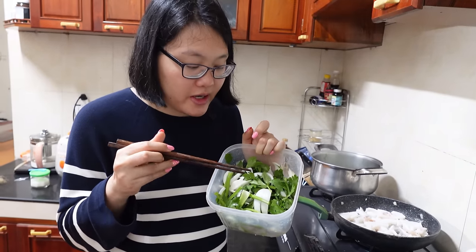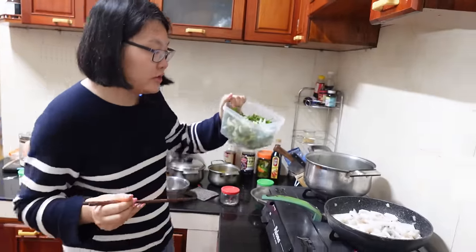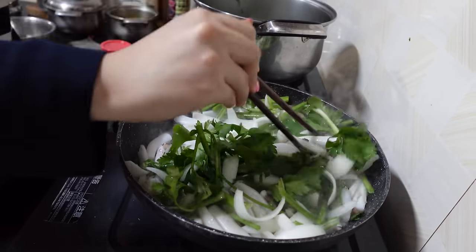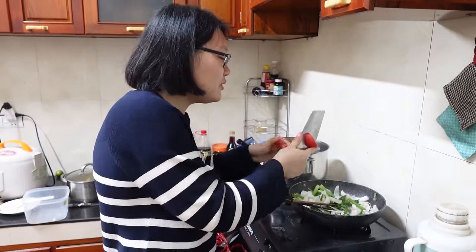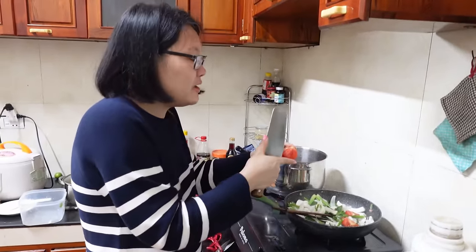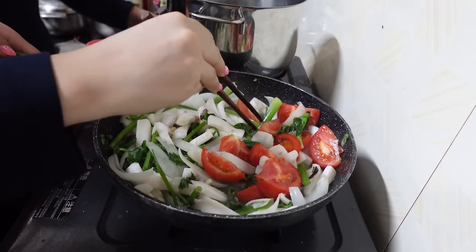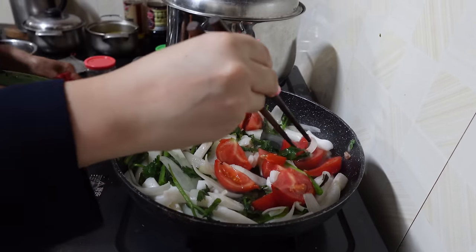This is celery and onion. We're just gonna fry them together with this. Apparently, we forgot to put a tomato, so I'm just putting them in right now. And yes, I don't need a plate. I can cut them straight like this because of my good cooking skill. Normally, you're supposed to fry the tomato first, so that there will be a nice color for the food. But I'm gonna fix it.